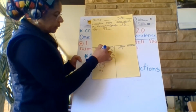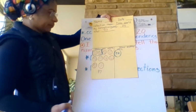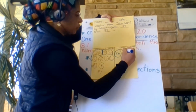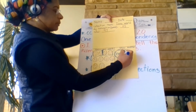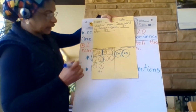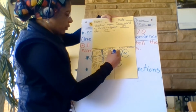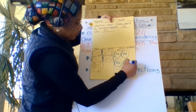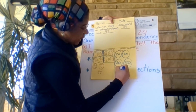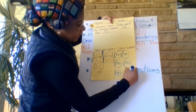I'm going to combine these two circles. And this is a group of 20. 10 plus 10. Then I'm going to combine these other two. And again, this is 20. Okay? And I'm going to do this as a guide so I don't make any mistakes. Two more groups of 10, make 20. Two more groups, make 20. And then I have here one group of 10 and one group of 7. So I'm going to show this one in a smaller circle, 10 and 7, okay?